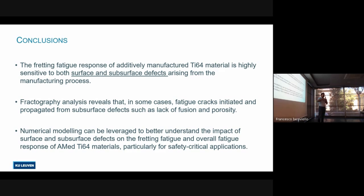As future work, we will consider microstructure and inhomogeneity. We are going to integrate the shape of these internal defects inside the model that we have, to see what the outcome of the prediction would be.